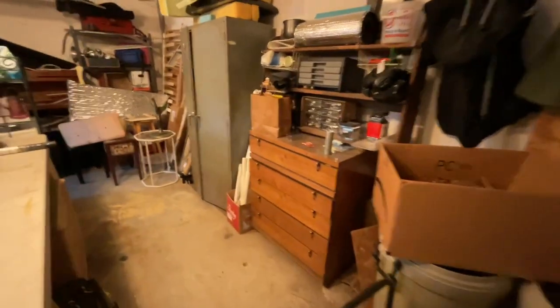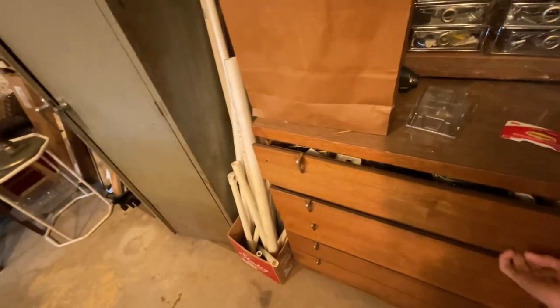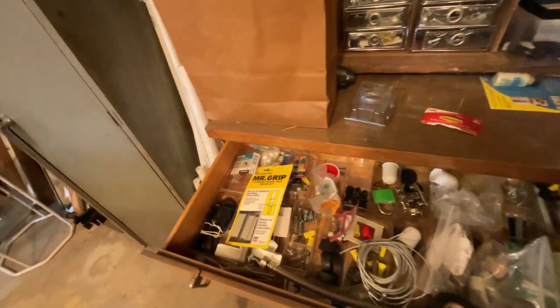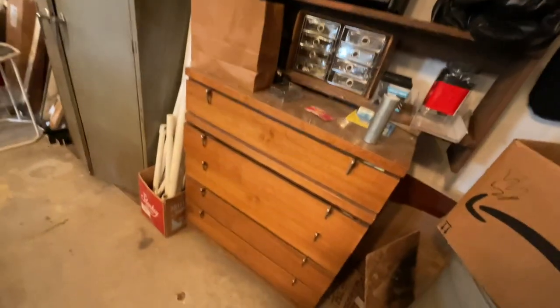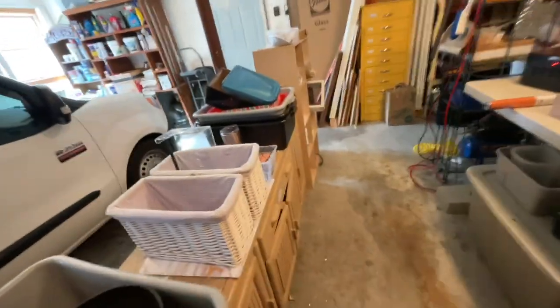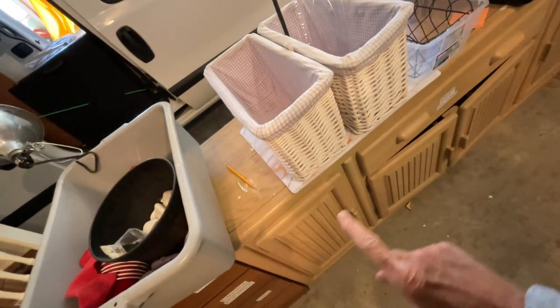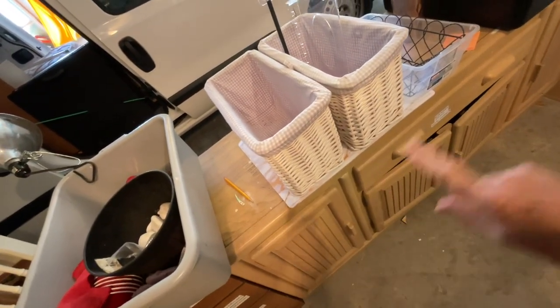Over here is another tool chest, and it has all kinds of things I need, and every drawer has just stuff, you know? And I just have everything organized, so I know where everything is. And I love my little workshop. Down here in this little cupboard is all my saws, all different saws, circular saw, jigsaw, hand saws, chop saws, all kinds of saws there.